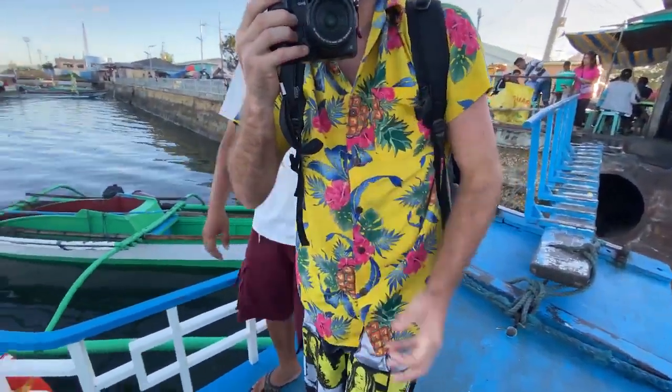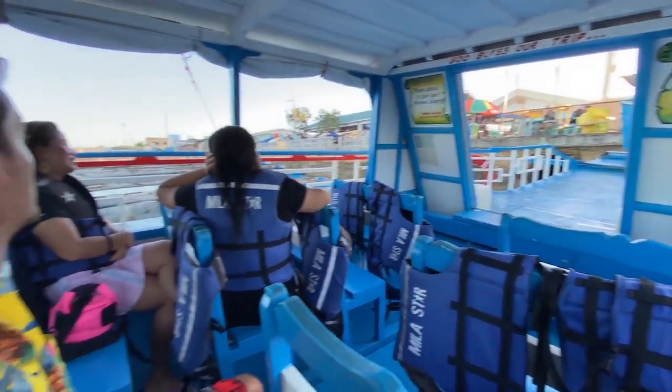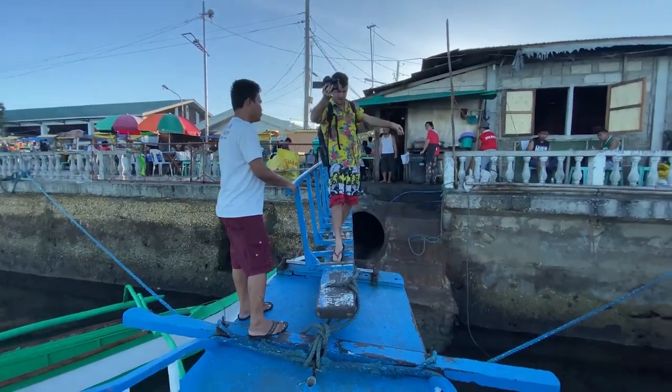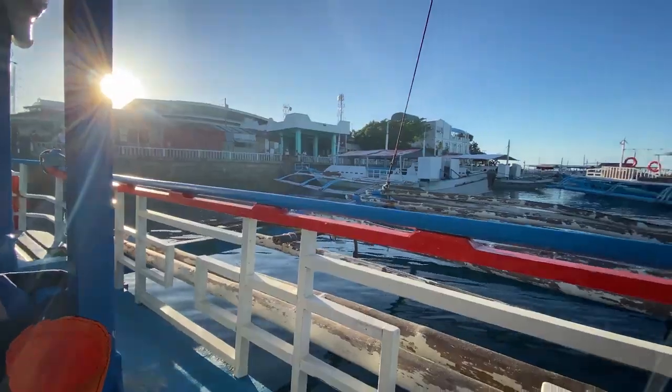Are we boarding now? We are. So this is the banca. It's an extra large one that usually does island hopping. And I'm pretty sure we're just going to be waiting here until the boat fills up slowly, and then we'll be able to bounce to Kalanggaman. I'm not sure of an exact time that we'll be leaving. They just kind of try to capitalize on as many people coming in. But it's a nice one. We got life vests and everything. If it capsizes, you'll be all right. All right, off we go.